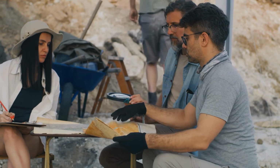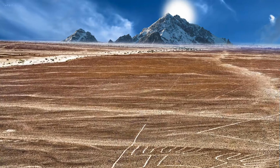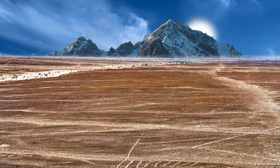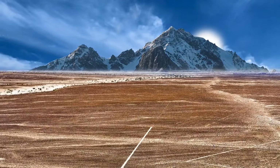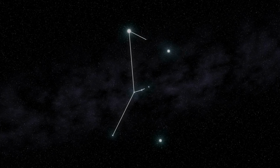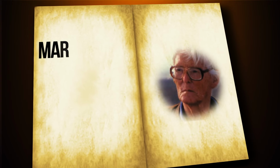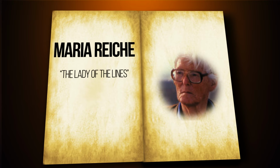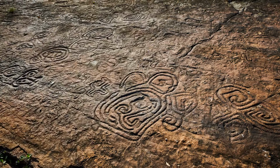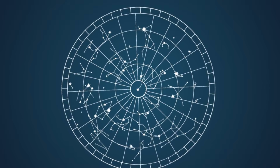During his research a decade later, Professor Paul Kossak noticed that one of the lines aligned with the setting sun on the day after the winter solstice, which is the shortest day of the year. He supposed that the lines had some astronomical significance. German researcher Maria Reiche, who got the nickname the Lady of the Lines, supported the theory that the geoglyphs served as a calendar and some sort of astronomical purposes.